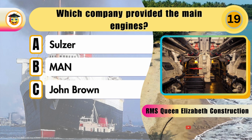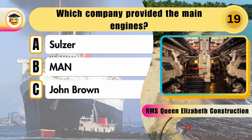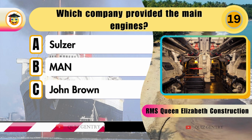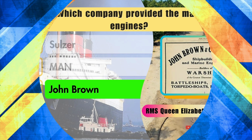19. Which company provided the main engines? Sulzer, Mann, or John Brown? Engines by John Brown.